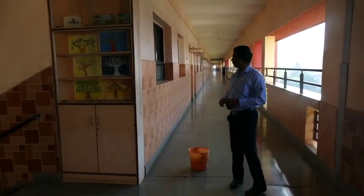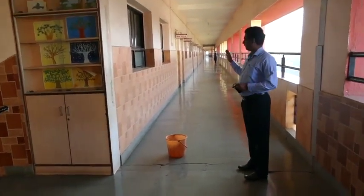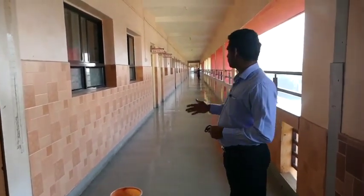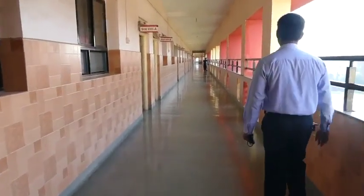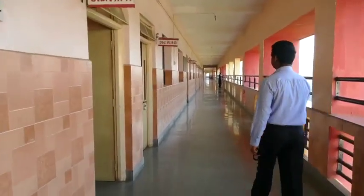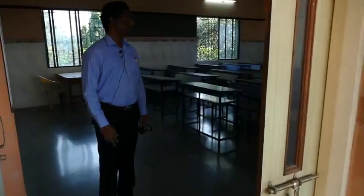Here we are on the top floor of the classrooms. We have standard 5th, 6th and 8th. All 12 divisions are on this floor. Every floor has 12 classrooms, and the students are here. This is classroom 8B.